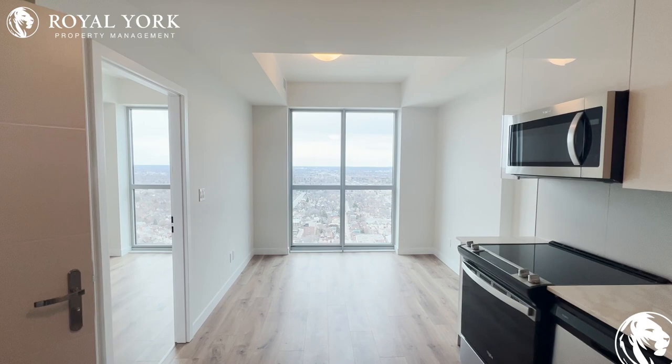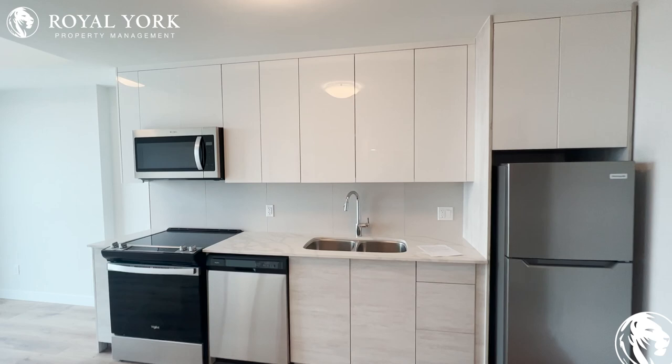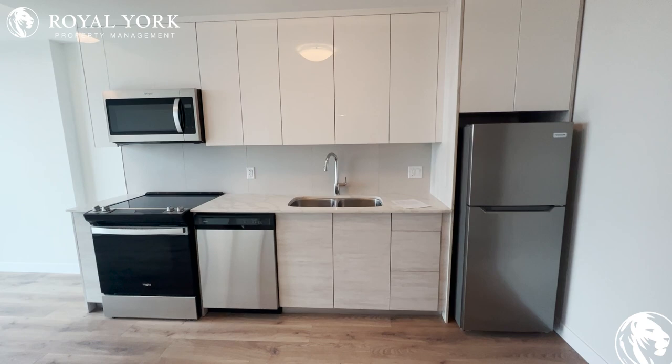As soon as we enter, we see beautiful big windows here letting in tons of natural light. We have our beautiful kitchen here, beautiful cabinetry work, lots of counter space and lots of cabinet space as well. Brand new appliances. This unit has not been lived in yet.